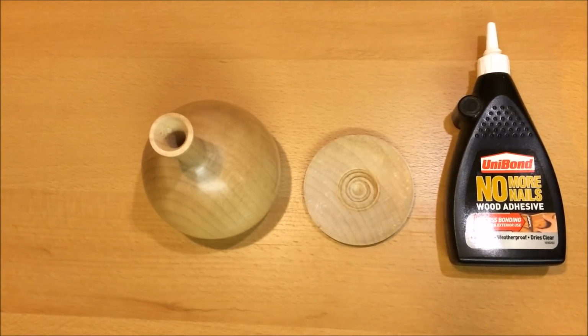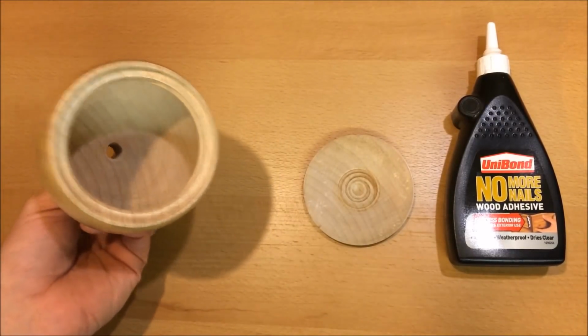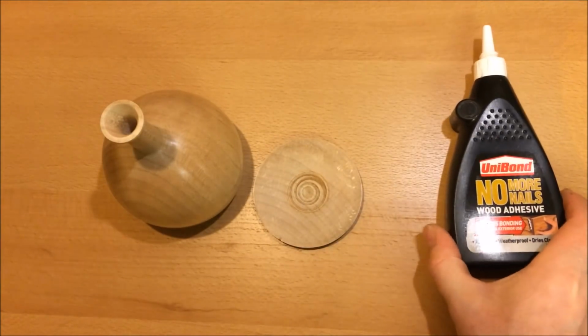Okay, so here are three things we need to complete the project. We have our hollow form, we have our hollow form bottom, and we have our glue.